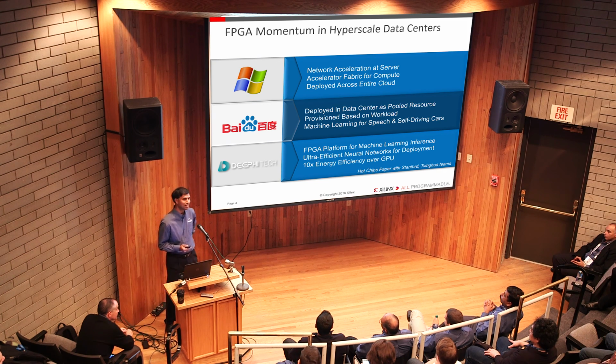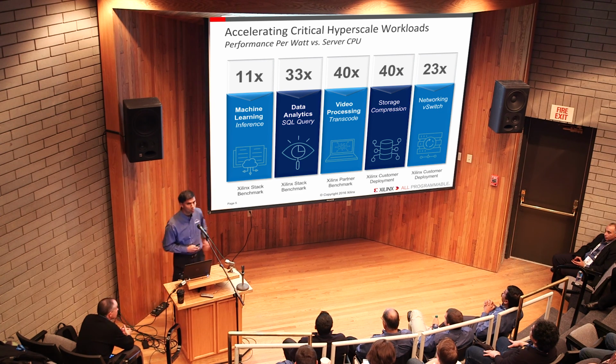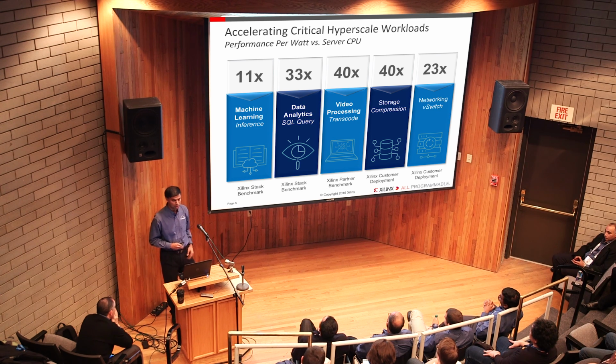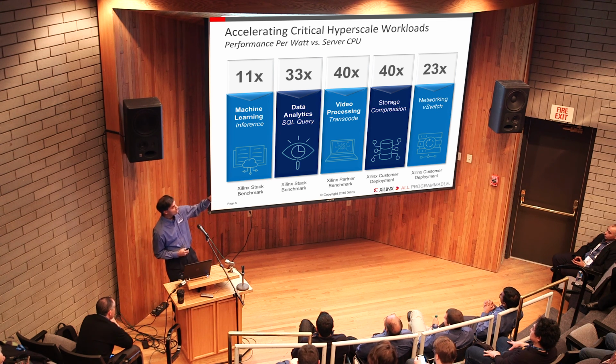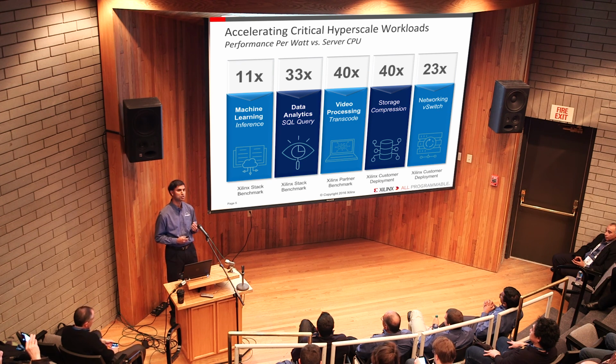So why are these guys using FPGAs? Fundamentally, what FPGAs provide is very compelling performance. If you look at the metrics here, we have collected benchmark data on various applications, and you can see compute applications as well as storage and network. If you look at the compute accelerations, we have anywhere from 11x to 40x performance per watt compared to a CPU in terms of improvement. And this is actually very significant, and this is what is compelling people to use FPGAs in the data center. In addition, if you look at storage, and especially compression or virtual switch and networking, these are also things that CPUs can't keep up with, especially when we get to 25 gig, 40 gig, and 100 gig traffic. And we are able to accelerate this traffic also with an FPGA. And this is another reason why data center customers are using FPGAs.